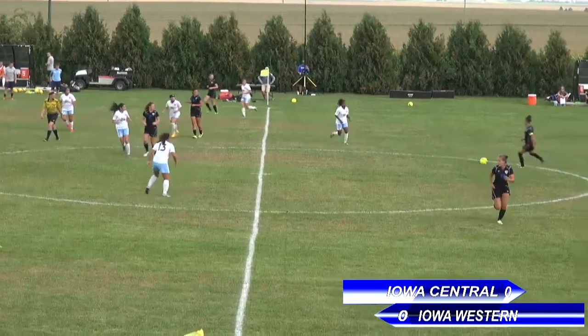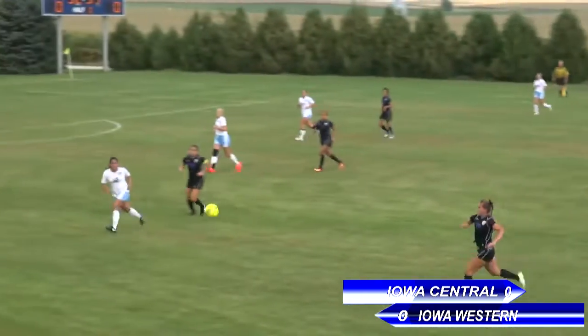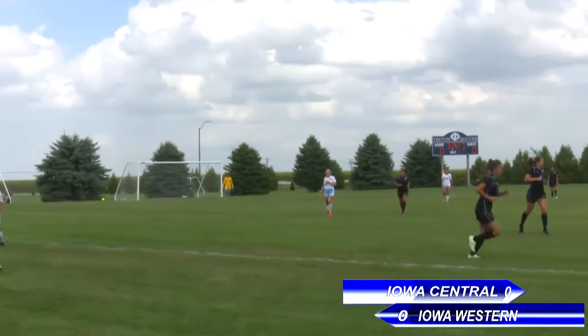Kicked back to the back line, and they have room down the left if they want to try to swing it over there. And they will, but they'll swing it just a bit too hard. Out of bounds. 32 minutes left to play.